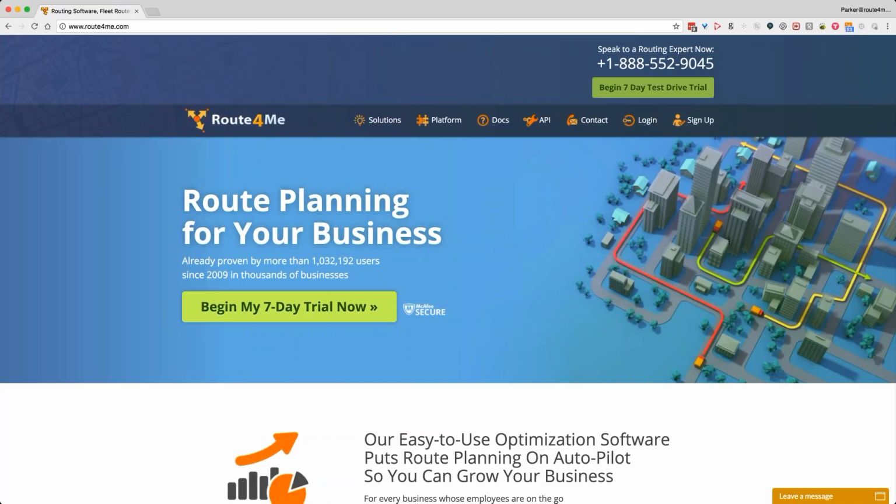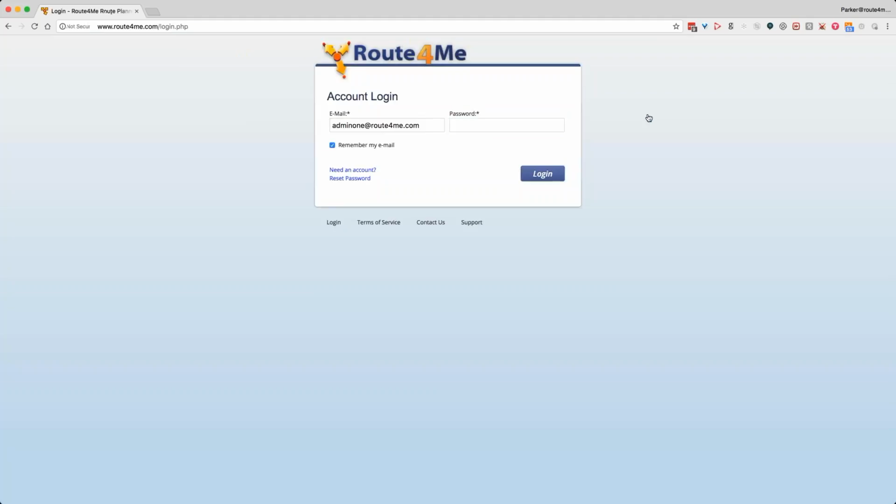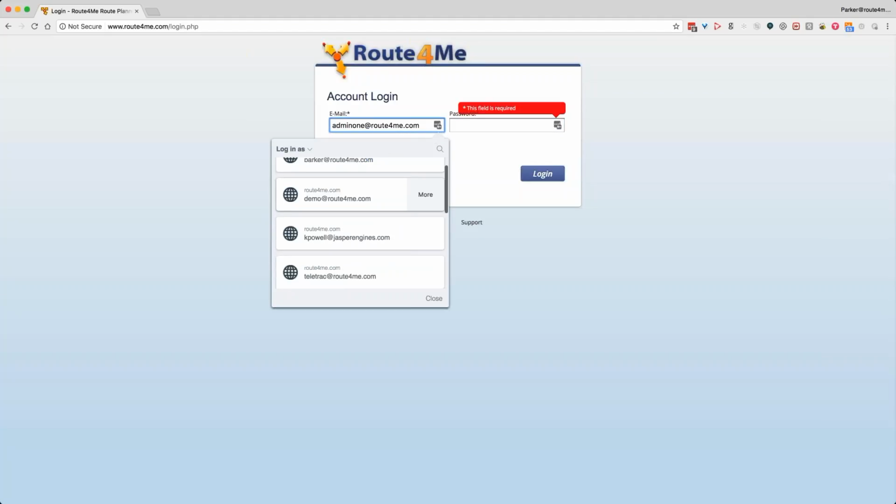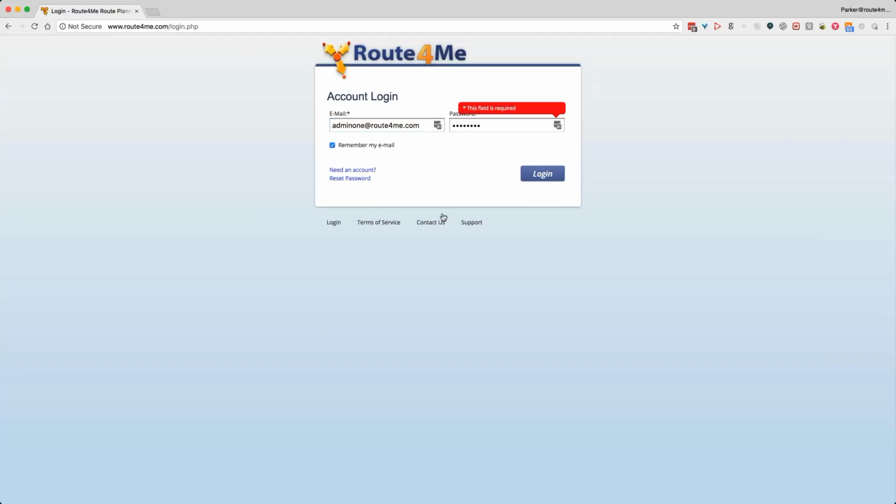I'm just at route4me.com, and I'm going to go ahead and log into my account. So if you don't have an account, you can go ahead and start a free trial, and we'll be happy to reach out and help you and see if we can help. So I'm going to go ahead and log in just basically to kind of a demo account here.